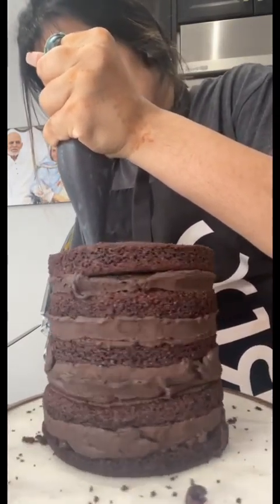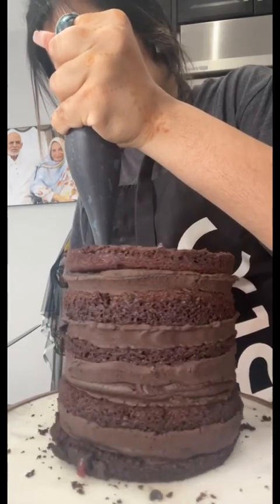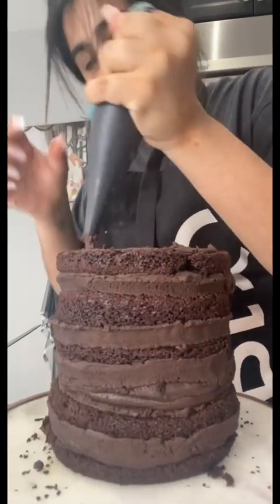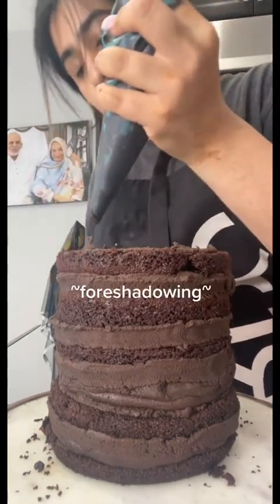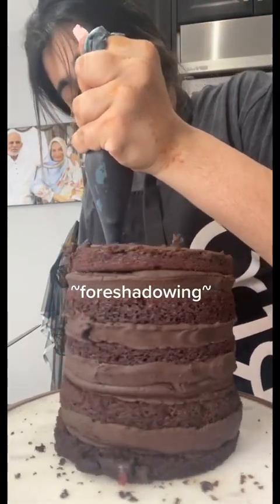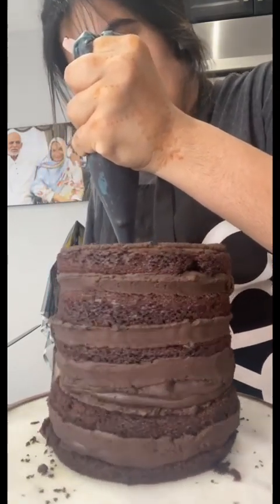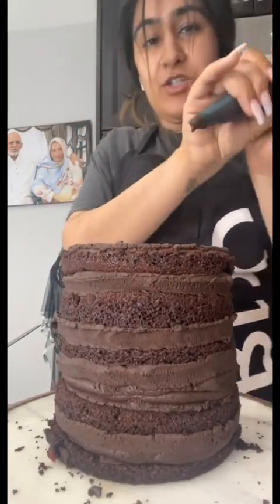So, here's the plan for the outside. I'm going to try and do kind of a rainbow gradient thing, and then there's going to be rainbow swirls on top. I don't know if I'm going to do a drip. I've had a lot of struggle with drips recently, as you might have seen. So it's kind of like determining it as we go.